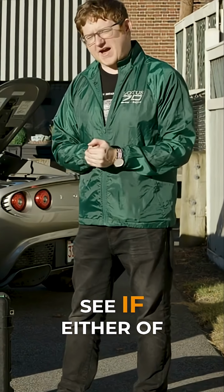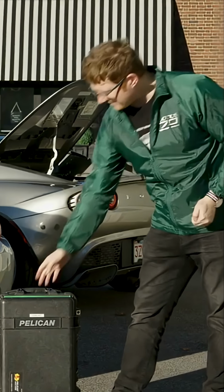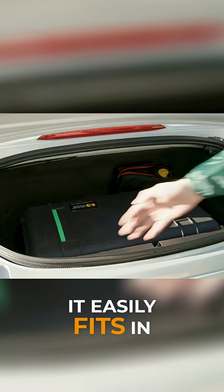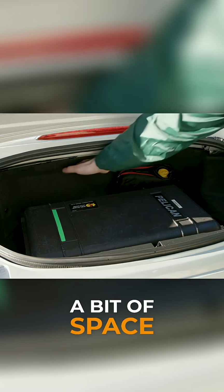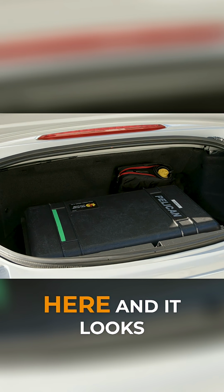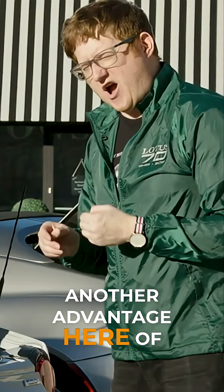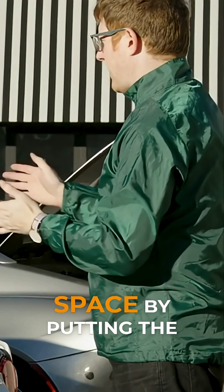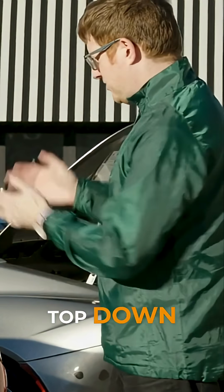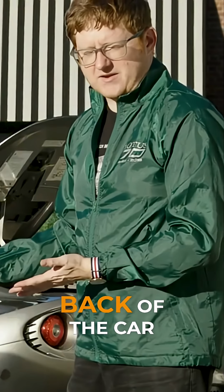So we will now see if either of these vehicles can handle a hard shell large carry-on bag. And it easily fits in the Miata with quite a bit of space all around it afterwards. So you could also stuff in other things here, and it looks like we've got plenty of space to work with. Another advantage here of the Miata is that since you don't lose space by putting the top down, you can still easily fit this hard shell carry-on case in the back of the car.